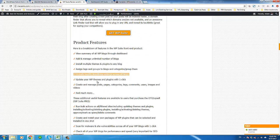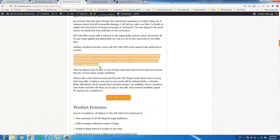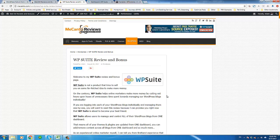You can assign tags and groups to blogs and categorize or group them. You can globally modify your WordPress settings across all blogs, update your themes and plugins with a click of a button, and you can also create and manage posts, pages, categories, tags, comments, users, images, and videos. Basically, you can manage absolutely everything related to all of your WordPress sites through one dashboard. And that's going to save you a lot of time, which, of course, ends up saving you a lot of money, because you can put that time saved towards other important tasks in your online business.